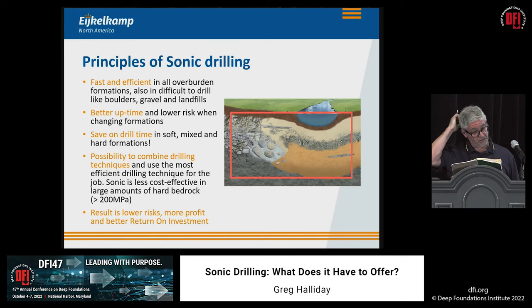Some of the principles: it's fast and efficient in all overburden formations, glacial till, alluvial formations, right down to clays and compacted sands. You don't have to change tooling when changing formations. You can just keep going, saving on drill time in soft, mixed, and hard formations.